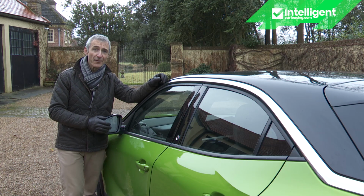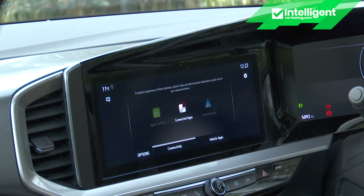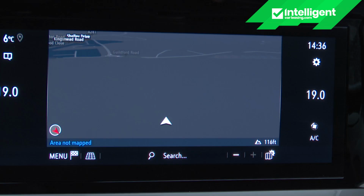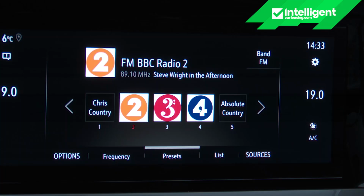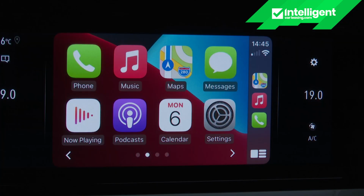Infotainment is taken care of by a multimedia Navi system with a 7-inch screen which incorporates satellite navigation, a 6-speaker DAB audio system, Bluetooth audio streaming and Apple CarPlay, Android Auto smartphone integration.